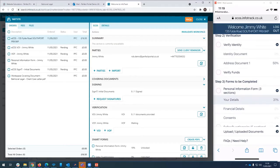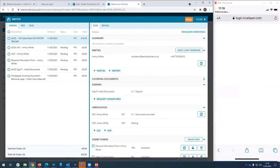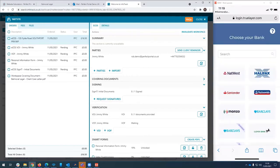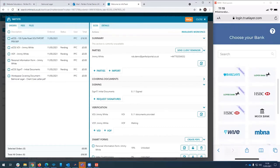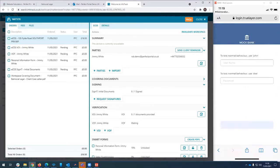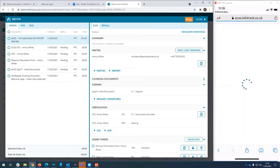This hooks in with the client's online banking. So we'll click onto this, start verification. And then through the integration with TrueLayer, I can jump in and select, you know, one or more banks that I want at this point as a client. I've just got Mock Bank. This shows you how it works. I'll just log in on here, use John, and then the biometrics will take me in as well.